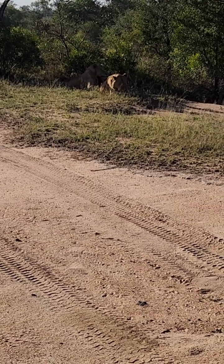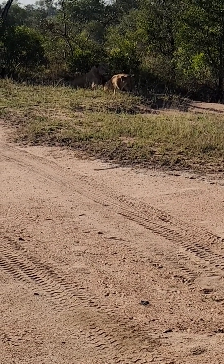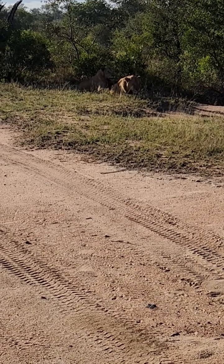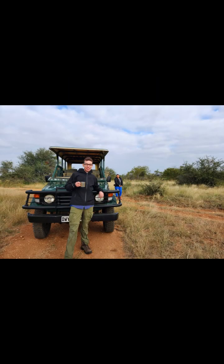Although we did not find the leopard, we came across these two brothers that had been kicked out of the pride. They will stick together until they mature. Later, we did find a dead impala up a tree, which is a sign the leopard had been there earlier. What a cool adventure!